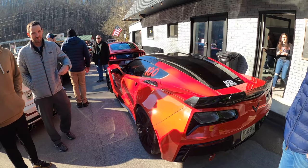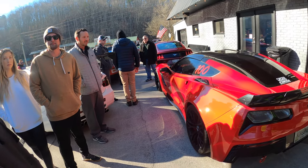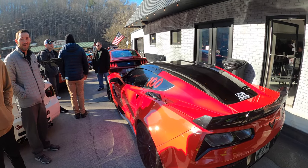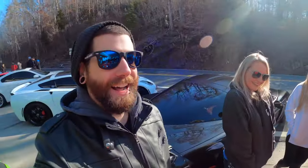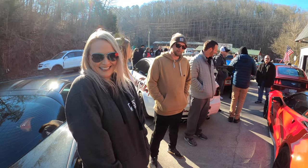Matt's car. I'm documenting this because this is the first and probably only time we'll ever see the actual paint on your car. That's right. I thought he was going to say this is the only time I'm ever going to see it back here. No, no. I would not talk that kind of smack on her. She can outrun me for sure.